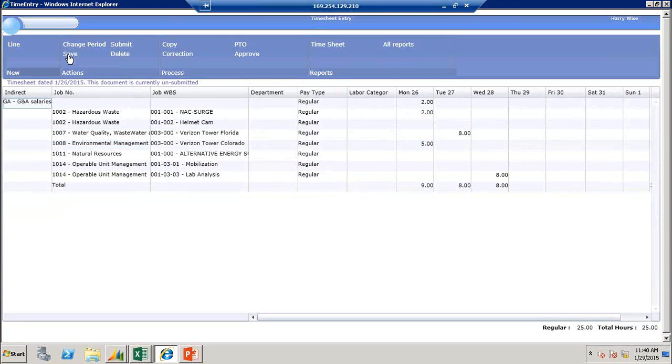So it really is intuitive for an end user. You have configurable options in terms of how you handle the approval of time, including employees being able to look up their PTO balance and also request time off as part of their process.